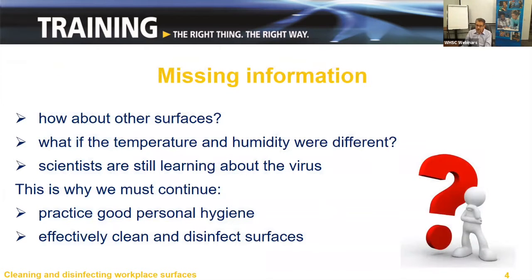What about other surfaces? And how do temperature and humidity affect the viability of the virus? These seem like very simple questions, but the answers are not yet available. We must continue with our efforts to prevent the spread in our workplaces by promoting good personal hygiene, hand hygiene in particular, and effectively cleaning and disinfecting work surfaces.